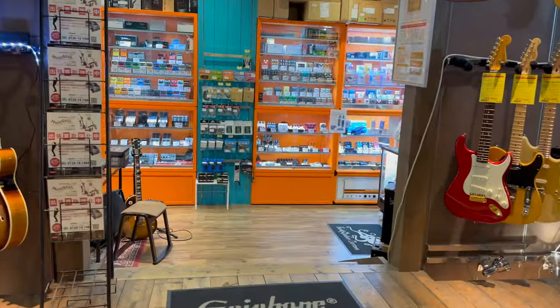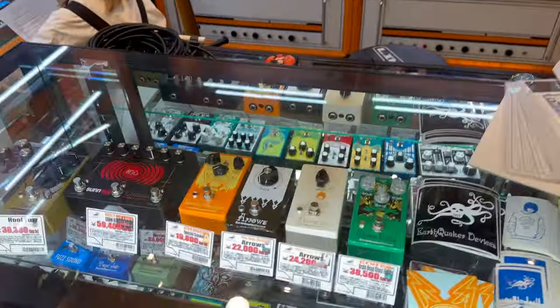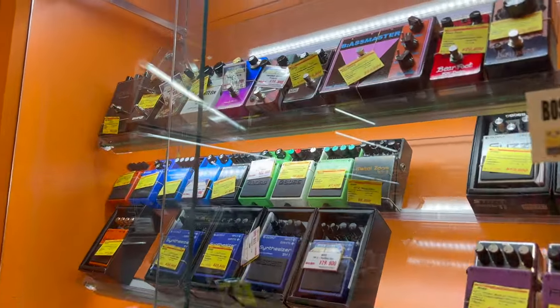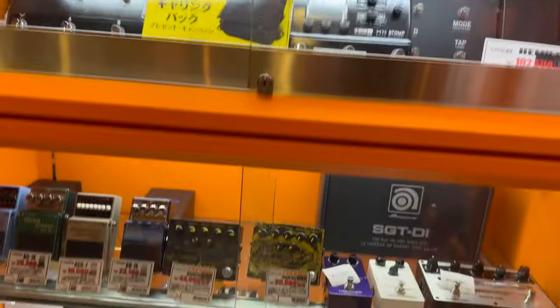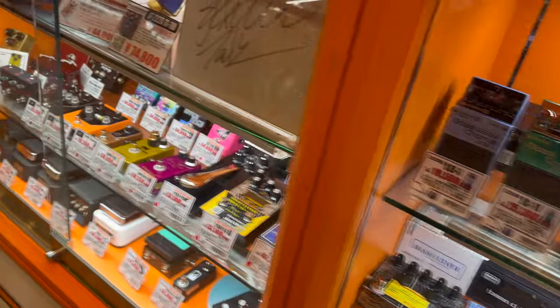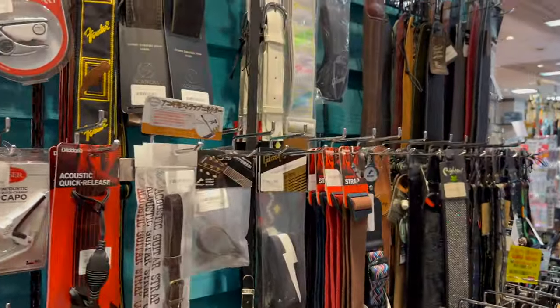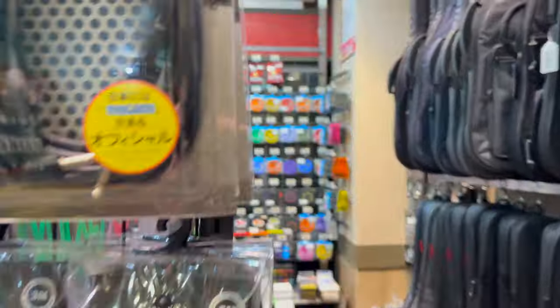And sa kabila, mga effects. Effects. Marami. Daming options. Maubos yung araw mo talaga sa kaka-shop or sa kaka-testing. Ayan o. Camper. Accessories. Straps. Gig bags. Pedal boards. And our beloved bass strings over here.